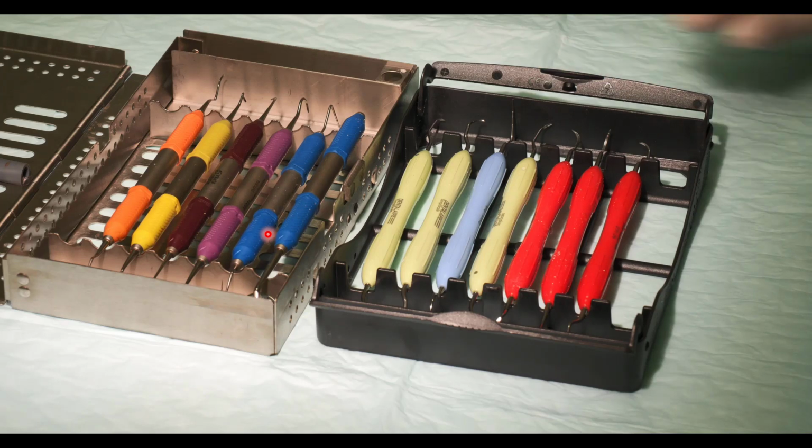Either one is fine, or you can buy them individually, whatever you have, as long as they're good instrumentation. These are just 2 good examples of kits that you can purchase.